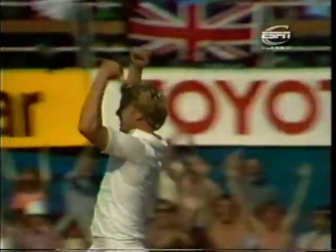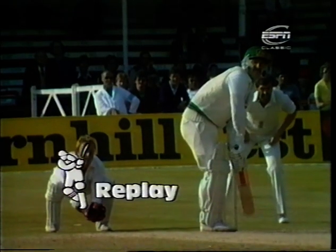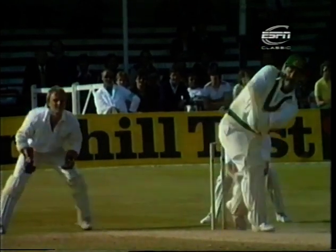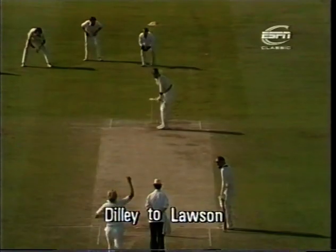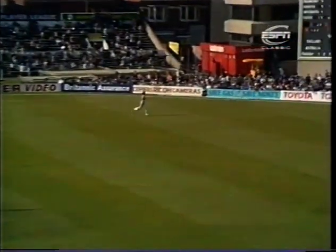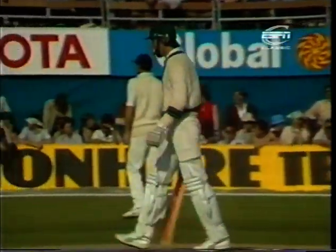And he's out, playing right across it, and Graham Dilly has taken his 4th wicket, and Australia still have 10 to win. And could there be a little sting in the tail of this test match? It seemed impossible, but really nothing is impossible in cricket. Oh, that's a very good shot by Lawson. Dilly spoiling a wonderful over by over-pitching, and Lawson taking the pressure off Australia again.